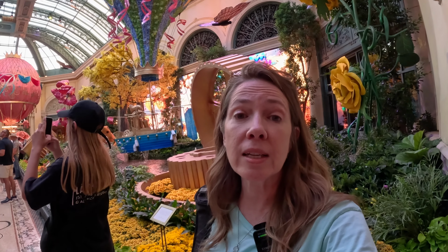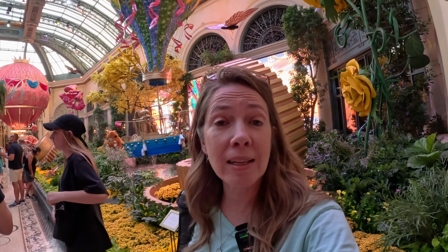They have a different display every season, and it is very fitting this year for me as a New Mexican because the display is hot air balloons. It's absolutely beautiful. So I'm going to take you on a walk through. We are going to go get some delicious food at the Guy Fieri Restaurant tonight down at the Linq, and we're just going to explore and enjoy this trip. So come along.